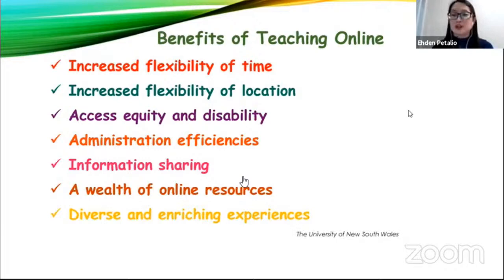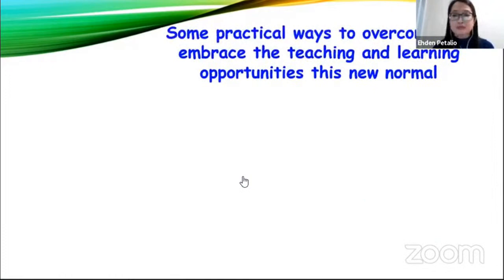So, kita natin na maganda rin naman, okay din naman na we were able to experience it. And at the same time, nihahanda natin ang ating sarili before the opening of classes. So, I will also be sharing with you some practical ways to overcome and embrace the teaching and learning opportunities of this new normal. Okay, let's start.